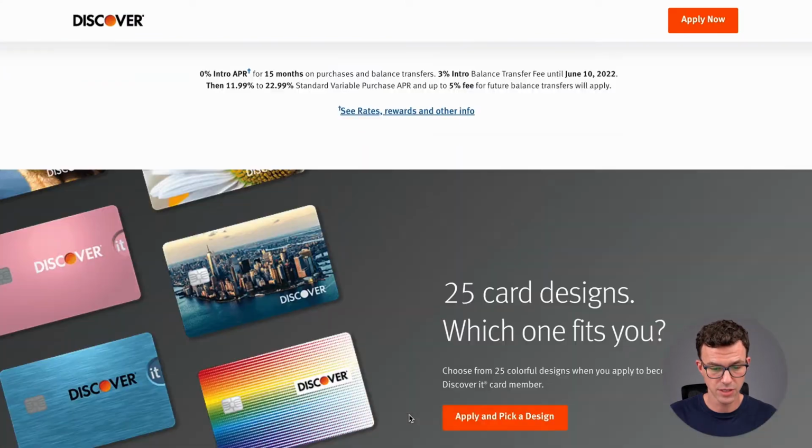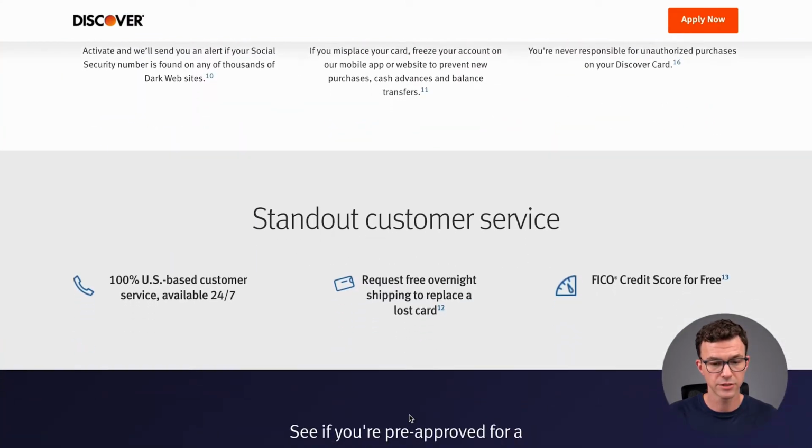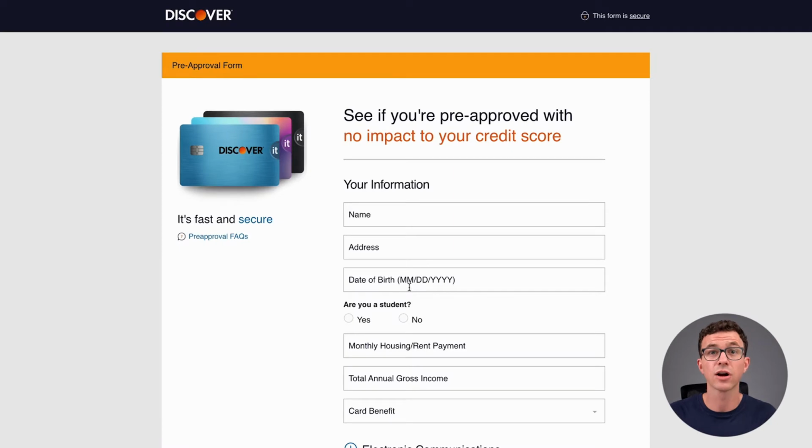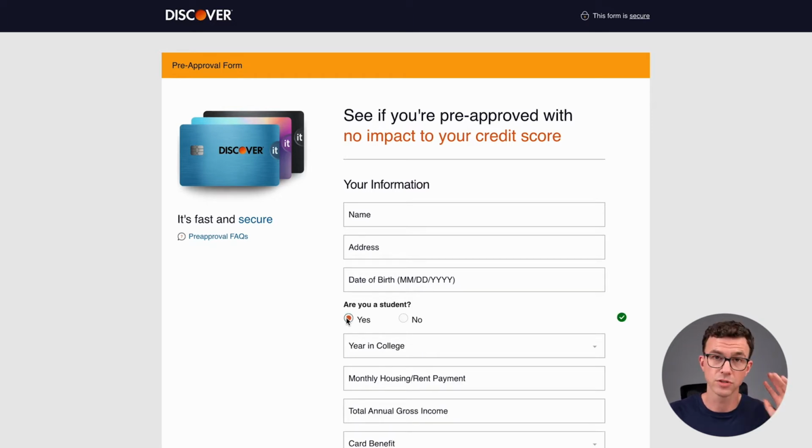As I mentioned before, there's 3 different versions of this card. So what I would recommend doing is going to the website. Down below, you can see if you're pre-approved. So what I would do is apply for just the normal Discover It card. And if for some reason you don't qualify for that card, right here it asks, are you a student? So if you are a student and check yes, then you may qualify for the student card.